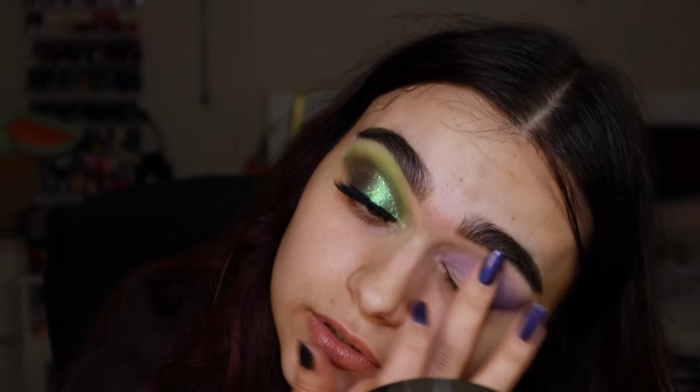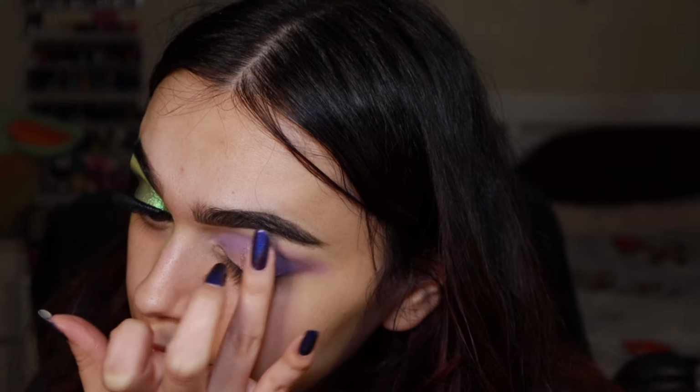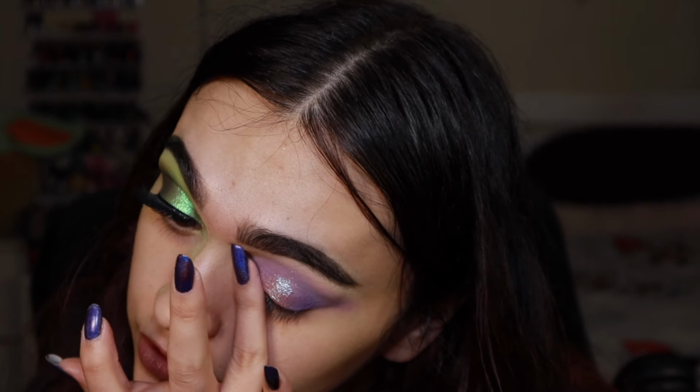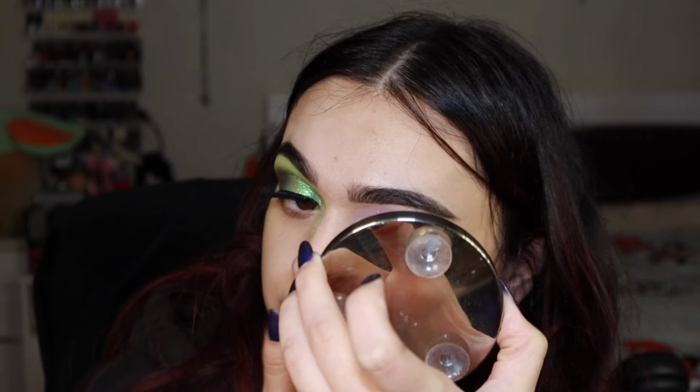I'm going to take my NYX glitter primer and add that all over my lid. I'm going to go into the shade called Blessed. Oh my god, that is so beautiful. The base of these is more sheer than they usually do them, but oh my god, the sparkle is so intense and so pretty. This looks like a fairy kind of sparkle, like I'm a fairy, Lolita.